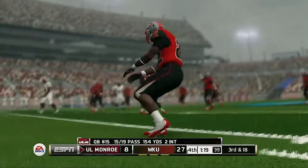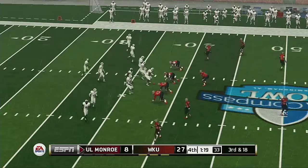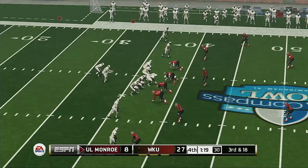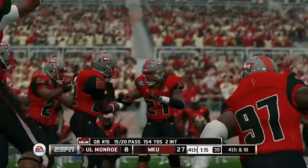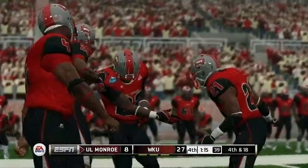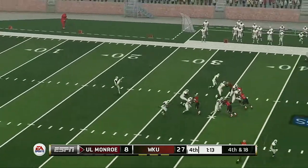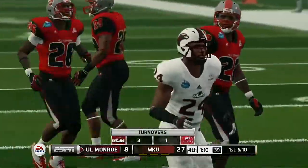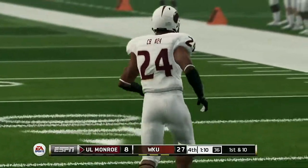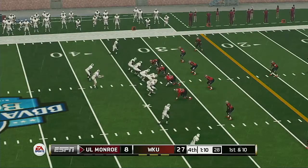The spike will stop the clock. Third and long here, and they hope to convert another one and keep this drive going. It's a short kick. And he can't hang on to the ball. Let's see if this drive has a more rewarding conclusion than their last, which ended with a punt. A little over a minute in the game.